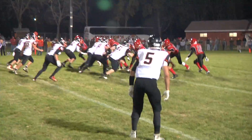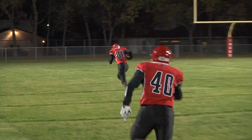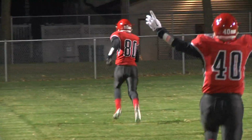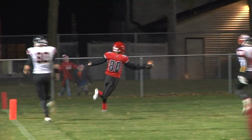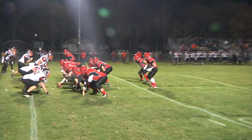Now this next play is something else. Stevenson with a fake. Who's got the ball? Stevenson's got it. He throws downfield to a wide open Blake Savy. He's going to go for the touchdown. Everybody was faked out on that play. 69-yard score. And Yankton was really good tonight.